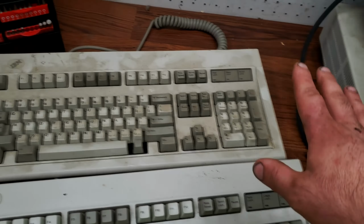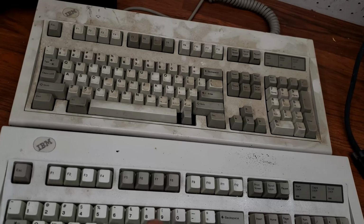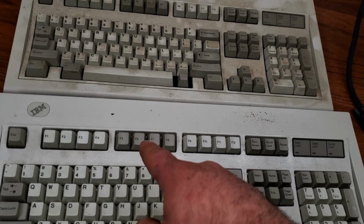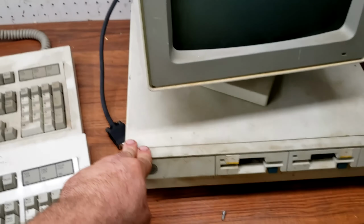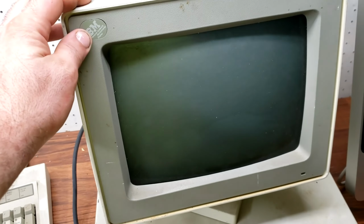One of them is going to be for the Model 30s, if they work. And I believe these will also auto switch to AT, and I believe XT. I want clarification on that from somebody. But yeah, I already had a Model 30, so when I found this one, I actually wasn't going to get it. But it did come with the matching monochrome monitor.